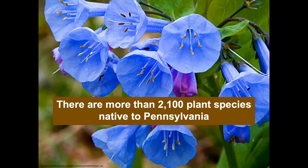Turns out that there are more than 2,000 native plant species in Pennsylvania. So you have a lot of things to choose from. There's not a lot blooming at this moment, except the Mertensias in my front yard, at least, are blooming. It's Mertensia virginica, that's Virginia bluebells. Yes, it is native to Pennsylvania, even though it's named after Virginia.